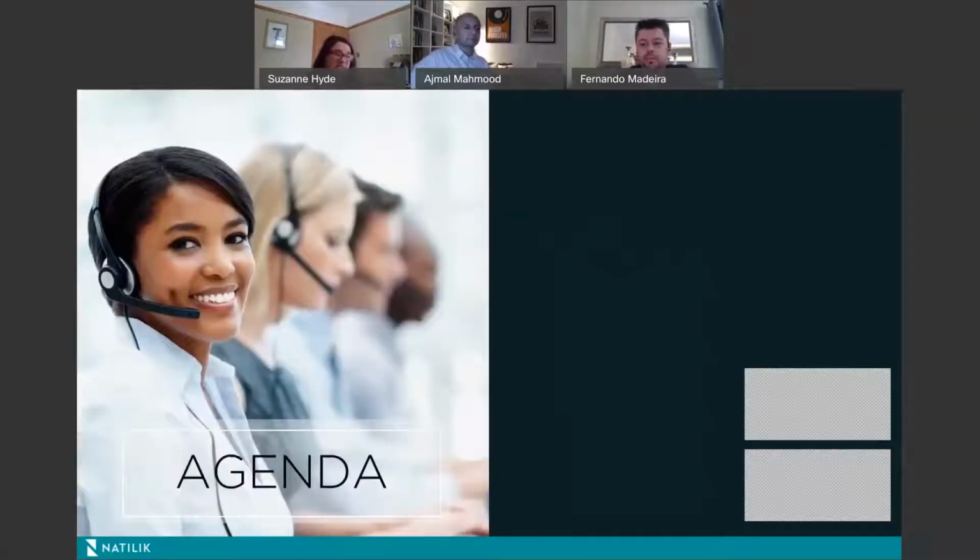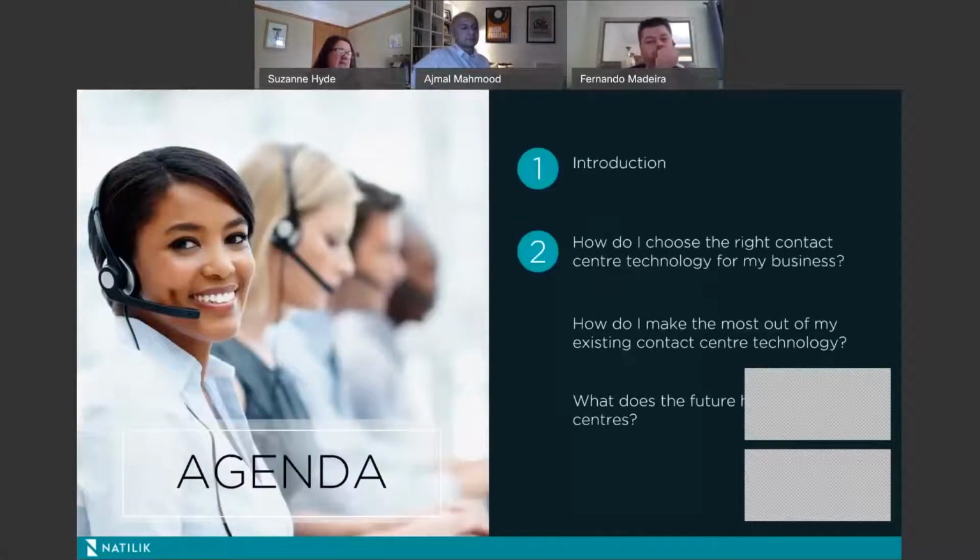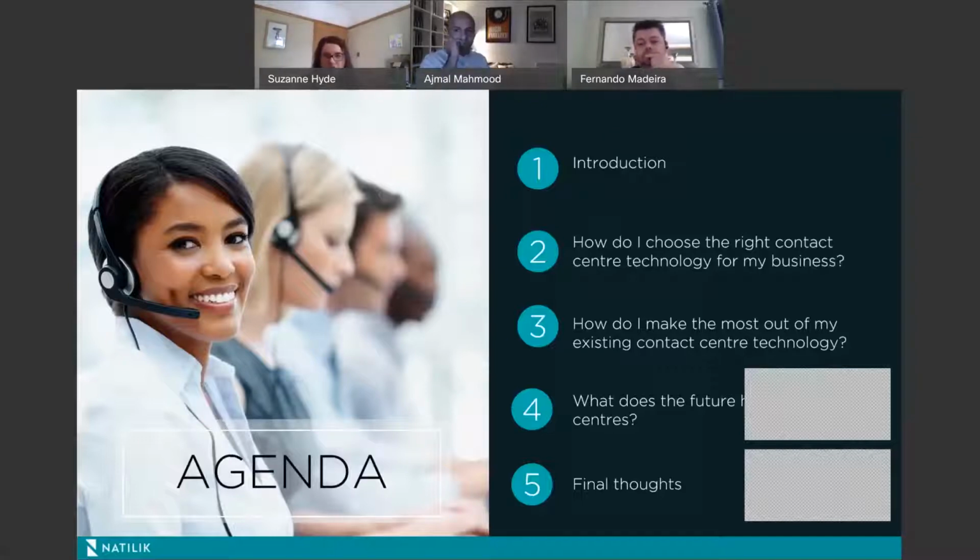So today's agenda, we have split the questions into 3 sections. So we've got how to choose a contact center technology that's right for you and your business. How do you make the most of the contact center technology you have already? And then looking at what the future holds for contact centers, especially in these, I hate this sentence, unprecedented times. And then we'll go into our final thoughts, and we've got something exciting to share with you at the end as well.